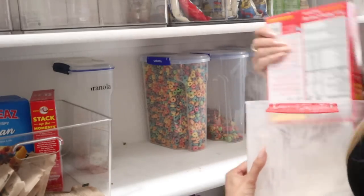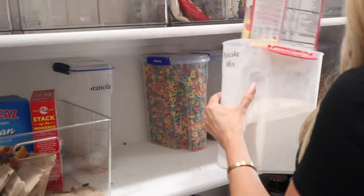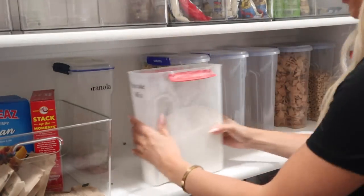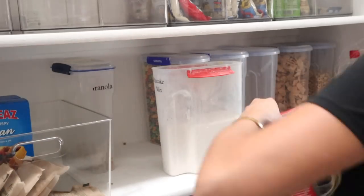One of the other big things I want to get done today is get all of the bento boxes out and reorganized. So every morning, all I have to do is pull one of these boxes out to make the kids' lunches.